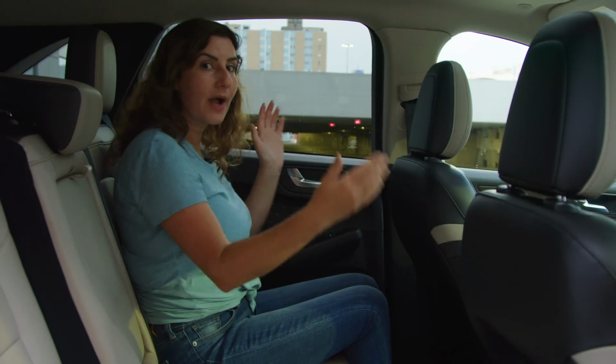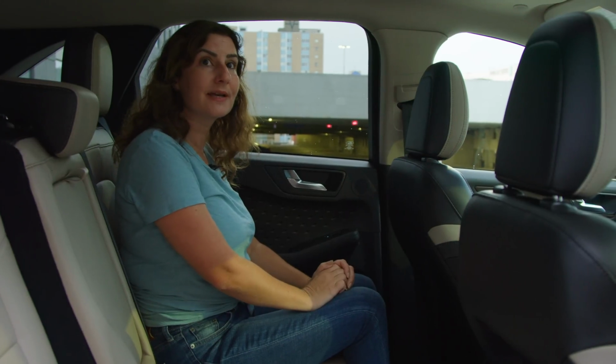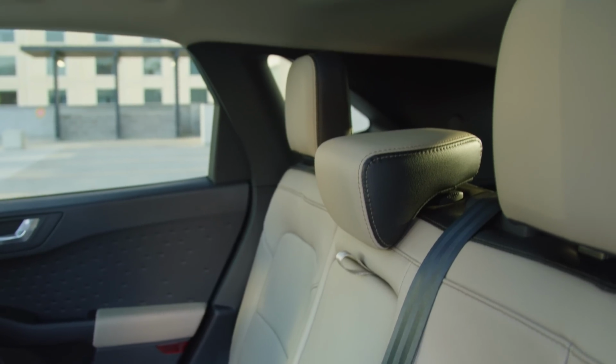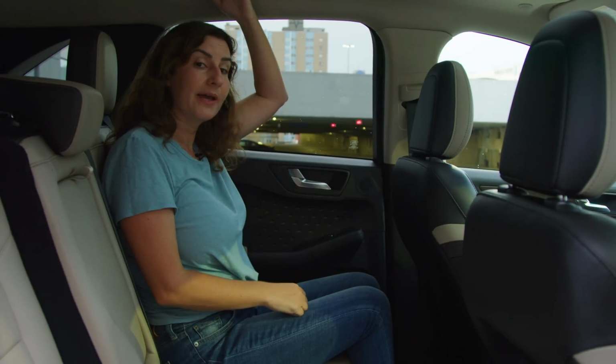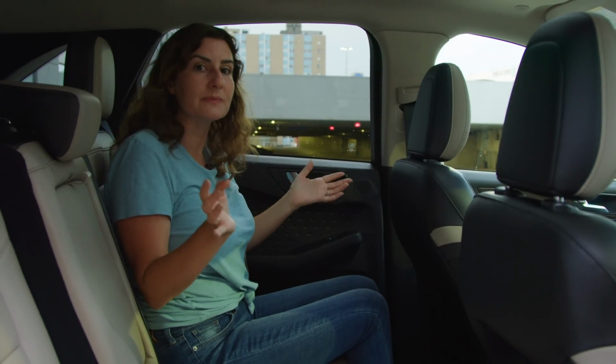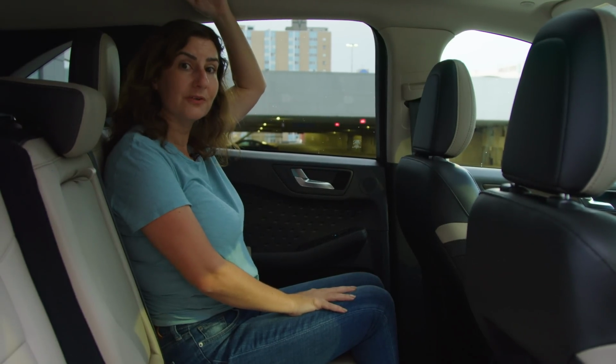The Ford Escape is wider and longer than the previous model, but unlike most SUV redesigns, it's not taller. It's actually got a lower roofline. So I was a little worried about whether there would be enough headroom in here. Not for me, obviously, I'm like so short, but for normal sized people. As it turns out, I think you could be tall and still fit in here fine.